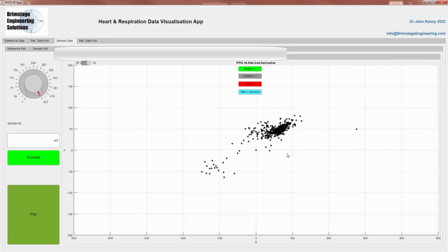This is a whole night's data, so what I can see straight away once it's plotted is we've got lots of interesting points. This is where the majority of the data lies, but we've got these outlier parts, so straight away we know there's some interesting things to look at.